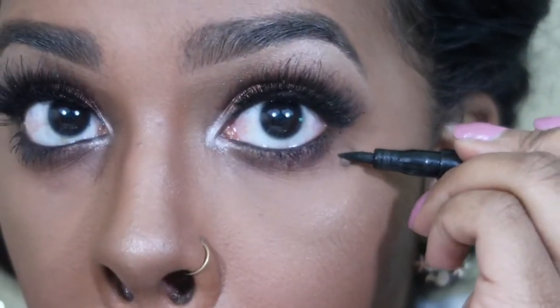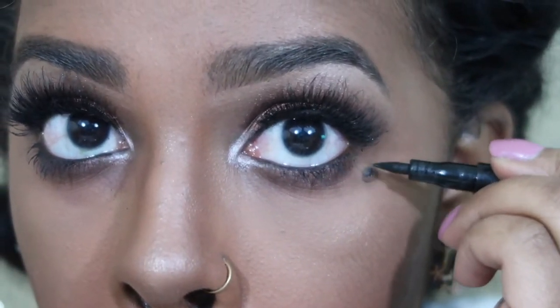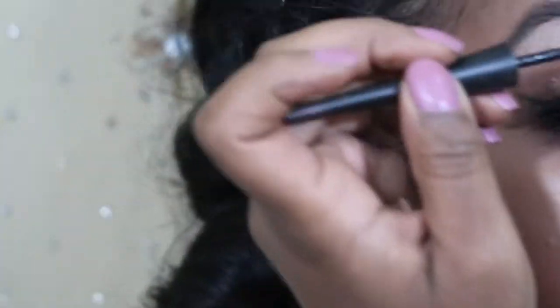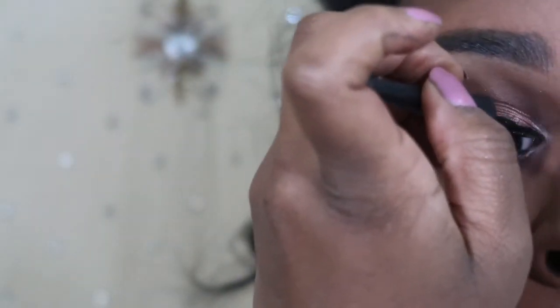Now I'm gonna go in and reintroduce my mole to my face. I know this might be weird, but I think of my mole as a defining feature of my face, so I always make sure to blacken it out. I'm just gonna put some eyeliner again to reintroduce the line that might have gotten misplaced from the lashes.